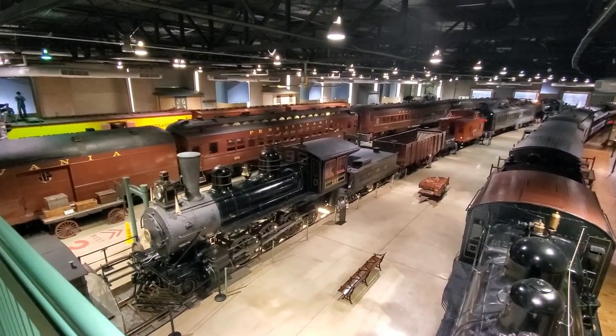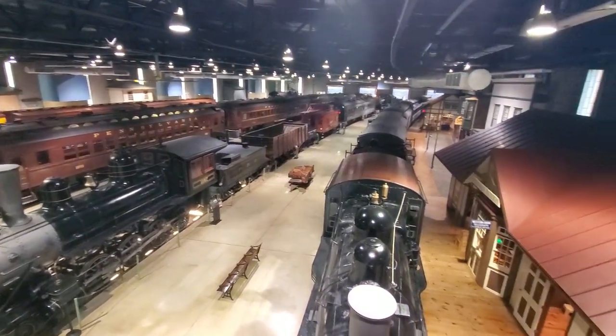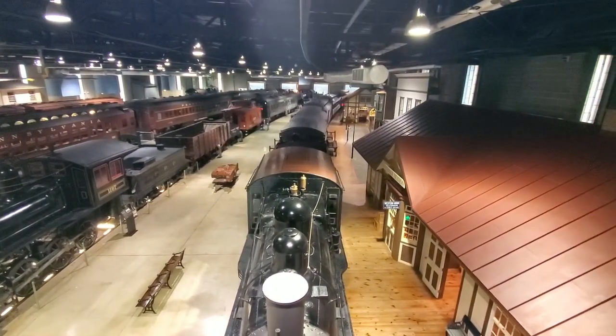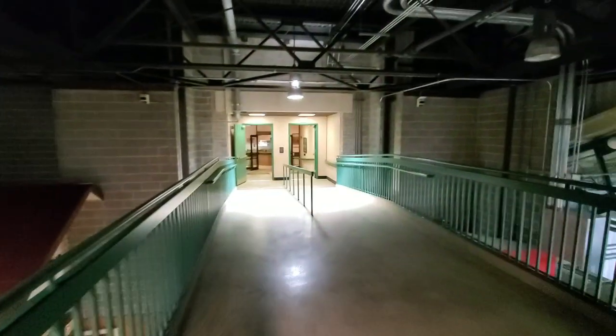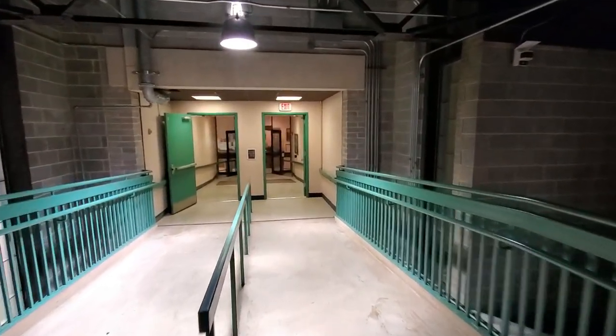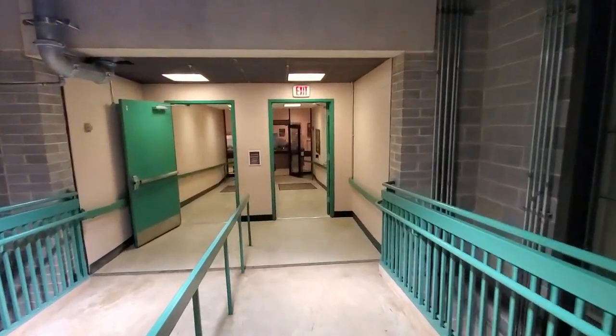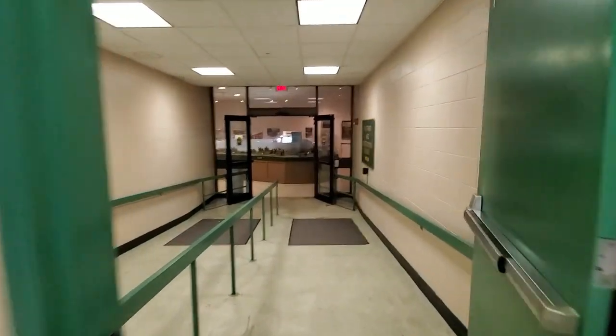Well, my SD card filled up on my action camera, so back on the phone now. But just stating that, if you're up here, you can always get a bird's eye view without being down there if it's really crowded. But the reason we're up here on the bridge is because up here is supposed to be another train display. RJ said last time he was here that this was closed. And it looks like it is open, so we're going to head in here and see if we can check it out.